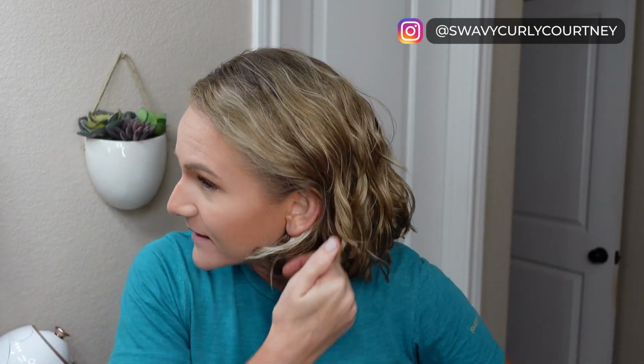If I had wanted to add more hold to this routine and maybe keep this section from stretching out, I could have sprayed this on damp hair, right after I plopped my hair, right before I diffused, and it would have added a ton of hold. I really like using this hairspray in that particular way. This is my first time playing around with the new packaging, and I do really like it.